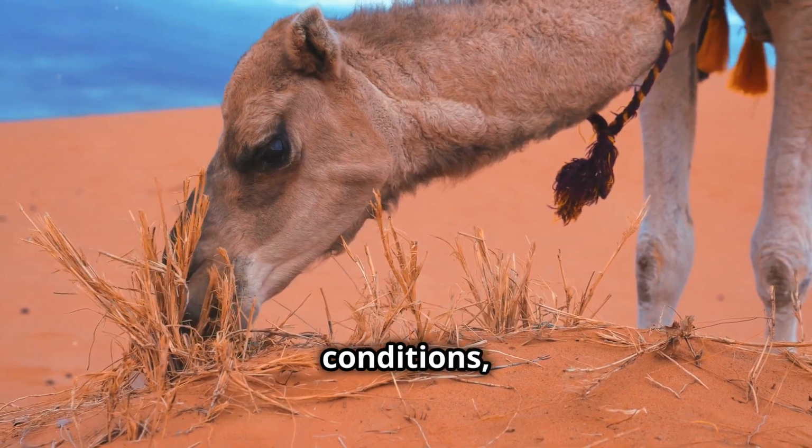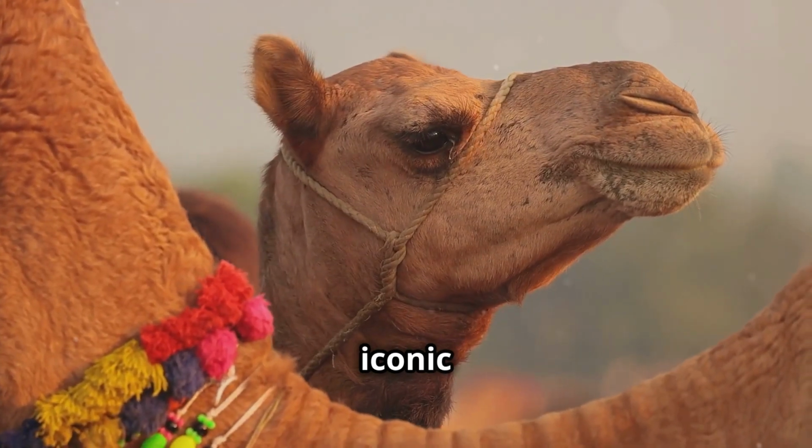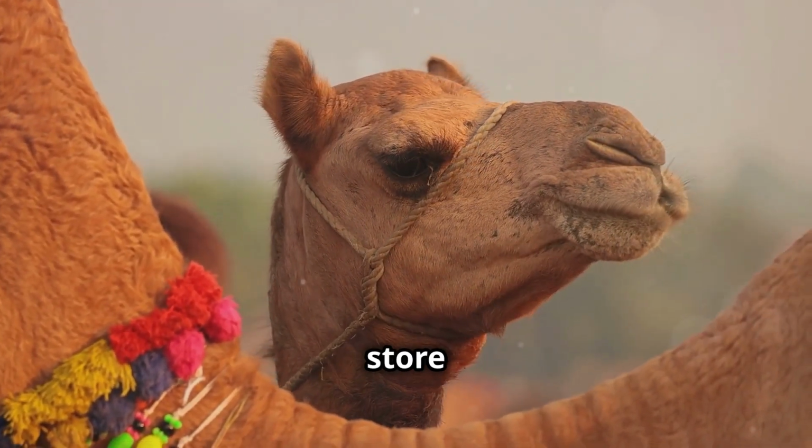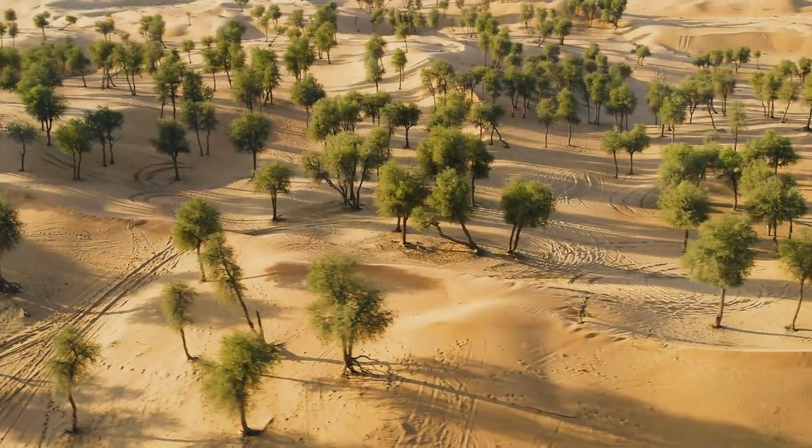Despite extreme conditions, the Sahara is not devoid of life. Camels, with their remarkable adaptations, are iconic symbols of the desert. Their humps store fat, allowing them to survive long periods without water.